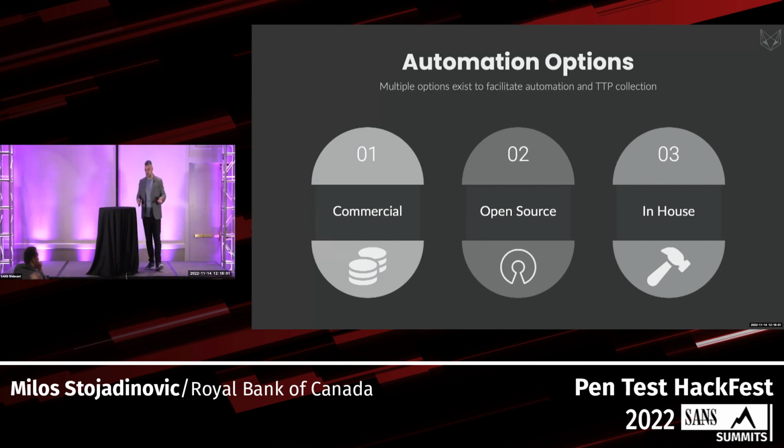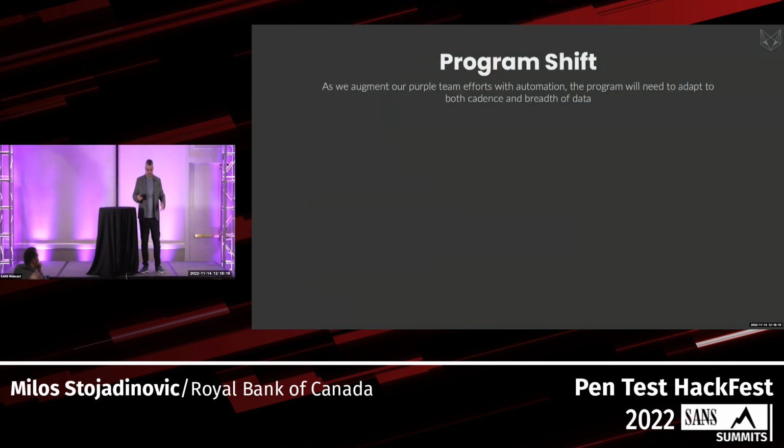all three options. I'm a big proponent of open source software if you can get it, but oftentimes the library set of procedures is quite limited, which, if you don't have a big team to start building that up, may be challenging in your organization, or if you don't have the skill set to build it up. And then as we move through this notion of not doing discrete human-only based activity, there's some program shift that's going to have to happen.